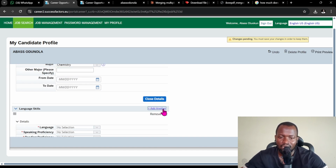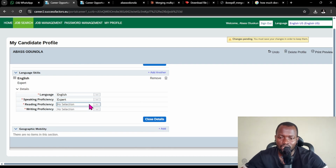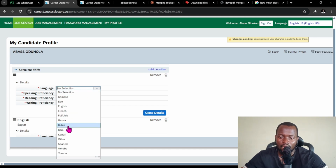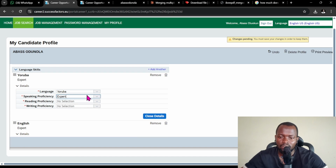Then the language, click on add. Then language, I'll click on English. Then speaking proficiency is expert. Then reading proficiency is expert. Writing proficiency is expert. So for another language skill, I can speak Yoruba as well. I'm a Yoruba person, so I'll click on Yoruba, and the speaking proficiency is expert. The reading proficiency is expert. The writing proficiency is expert as well.